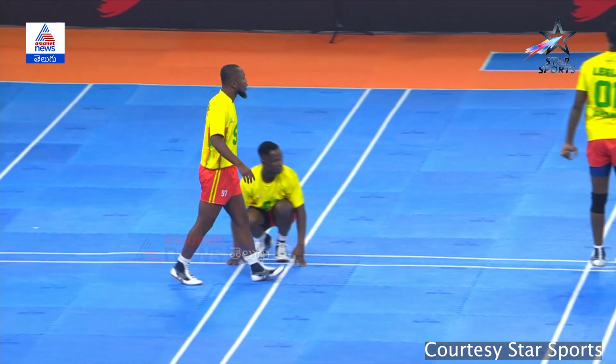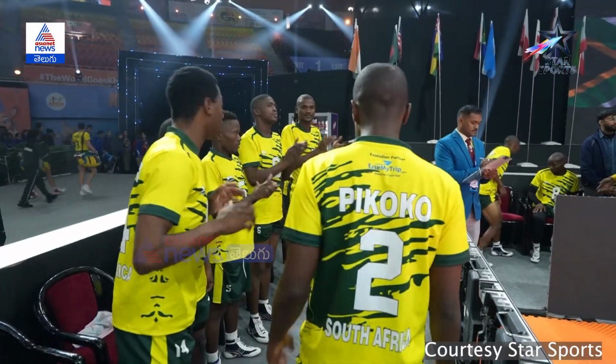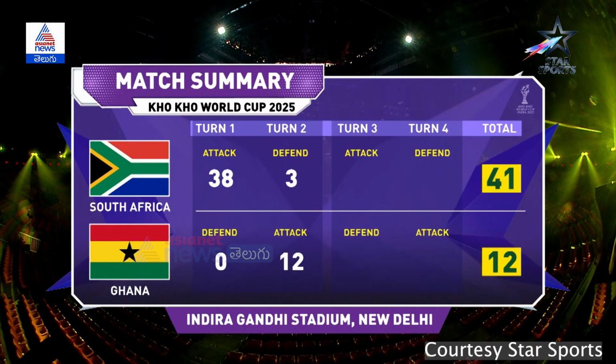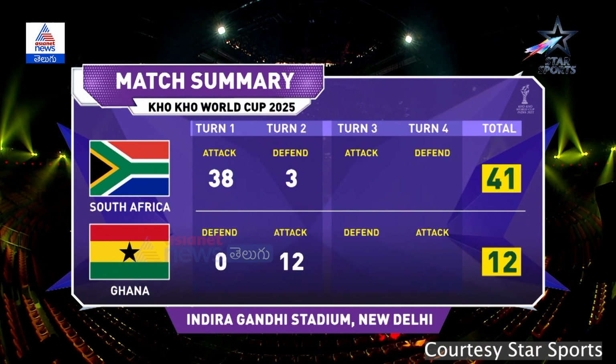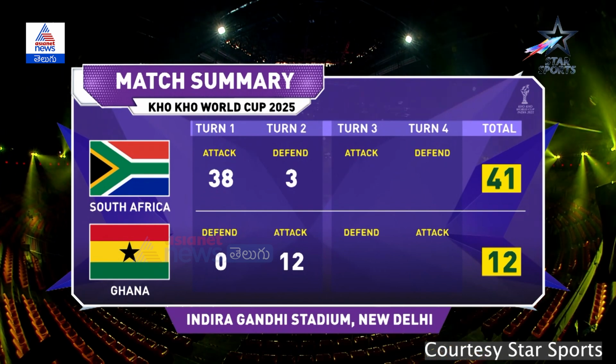Now, the turn is over. South Africa have done well with the defense. Again, it's 41-12. There you go, turn 1, 38 for South Africa. Then 3 points defending as well. Ghana getting 12 in their turn to attack.